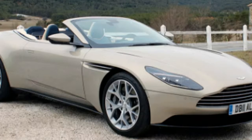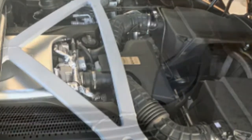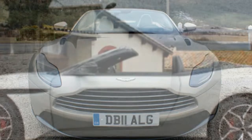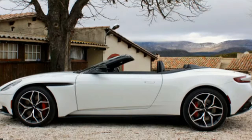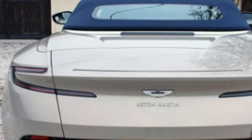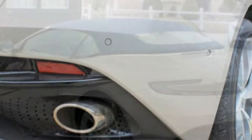The name Volante alone conjures up imagery of great Aston drop-tops to come before, and the DB11 seems poised to continue the tradition. Since the coupe was launched a couple years back, the convertible version has been all but a given, and now it's here. In fact, Aston has been taking pre-orders for the DB11 Volante for several months in the US. Deliveries are expected to start in June.